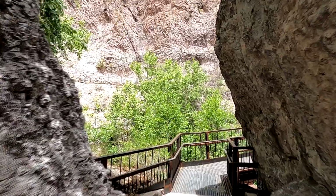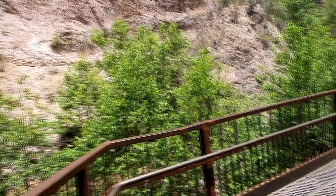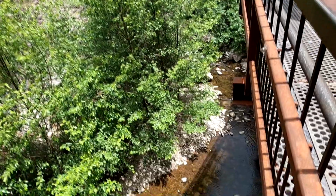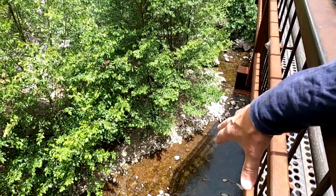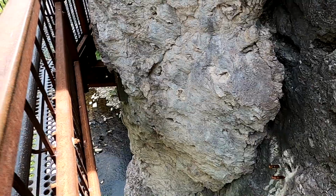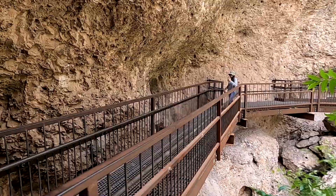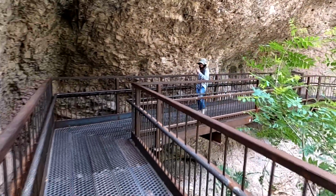Actually, there is someone up over there. You can see someone's up on the other side. That side looks more dangerous. Oh, this is the catwalk area. That looks really kind of freaky. So if it did rain like in the last week or so, you'd definitely hear the roar of this creek. It's pretty cool. You're just on the cliff side. Don't fall.